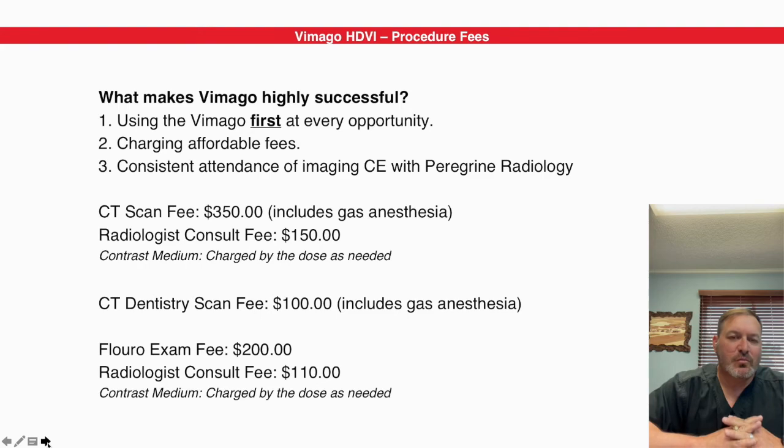So we're wanting to skip over our radiographs and our ultrasound at every opportunity that we can. I'm not saying this so that we can reduce what's going on with imaging in those departments. I'm saying that because we're just going to get better answers faster. We know it with the Vimago in a lot of situations. Why even waste the time going to get rads?